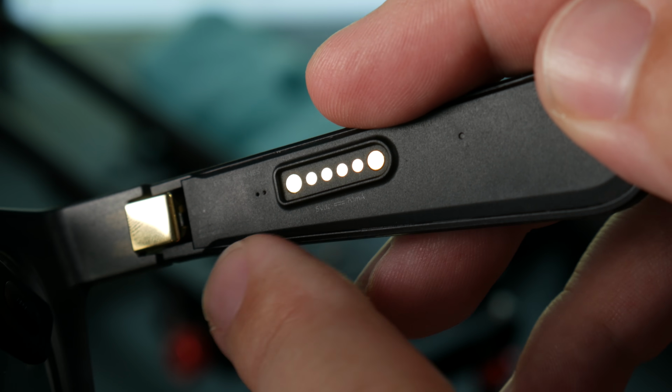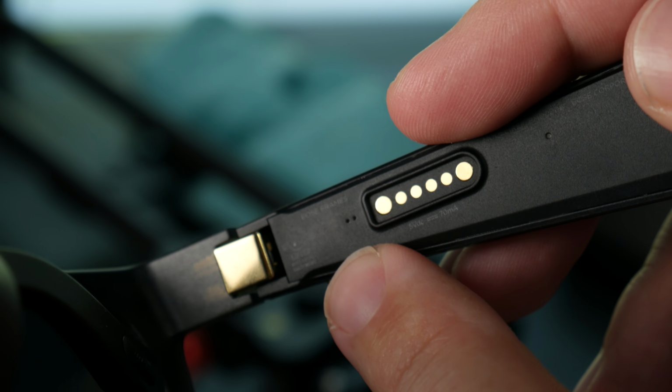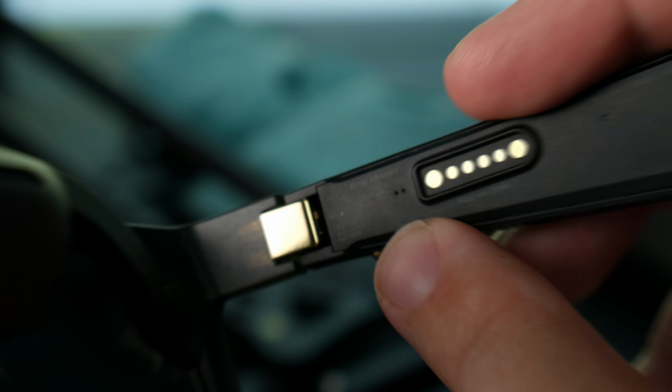Now the mic quality on here is so-so. There is one microphone on here. It's actually hidden on the right side arm on the inside, so it causes it to sound a little bit muffled, but again, for sunglasses that have a microphone, taking calls pretty much sounds like this.